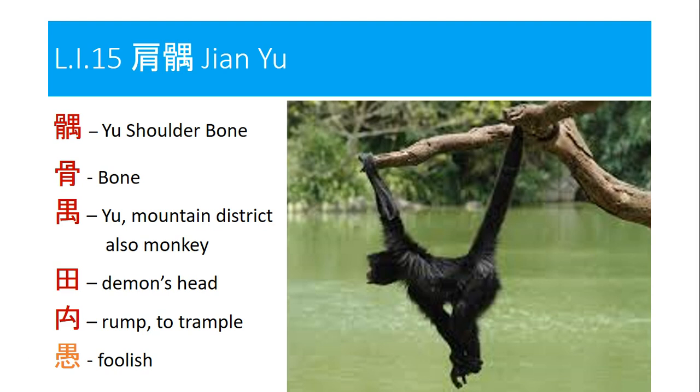In ancient times, U was also a monkey, a demon face, now written as a field, with a character for hind legs or a rump, to trample, to be foolish, uses the same character, but with a heart below it. So it is like to have folly. Okay. That character is the orange character at the very bottom. It's the addition of the heart character.